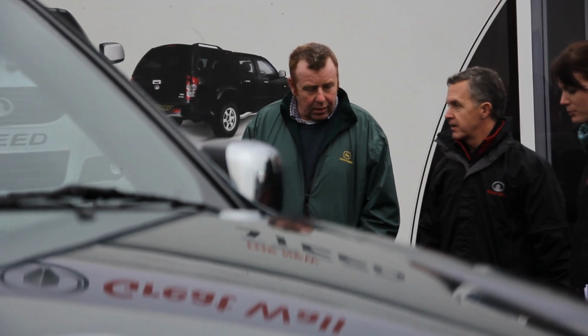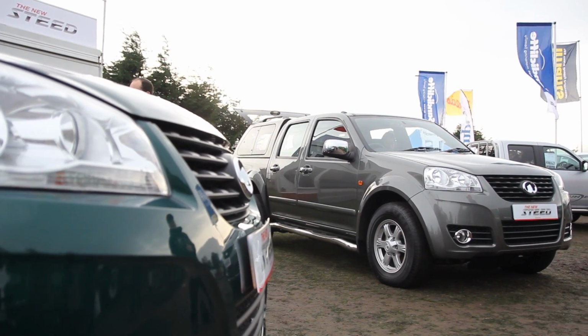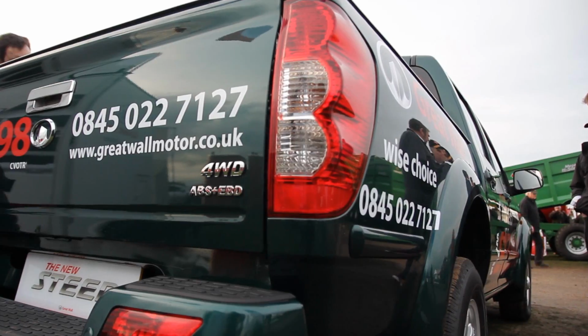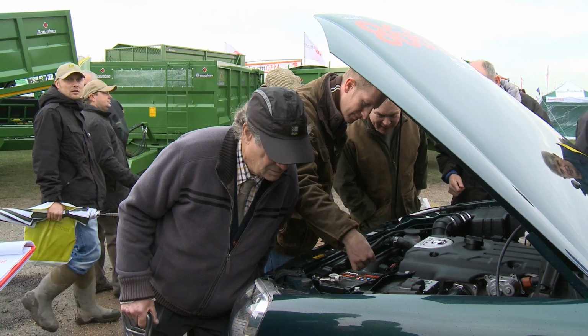Something like 18 months to 2 years we've been talking to people in the trade and building up a lot of dealer interest. We have been out and about in dealer events, but this is the very first time the public have seen the product. We've got two cars on display, the Steed S and the Steed SE, and we've come along to find out a little bit about the customer reaction, which I have to say has been exceptionally promising, and we're very excited about the reaction today.